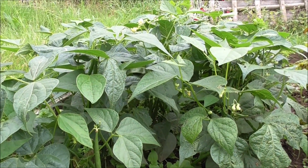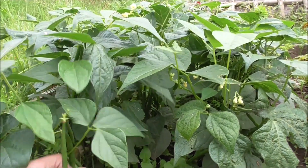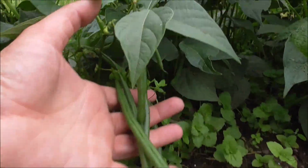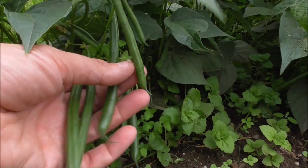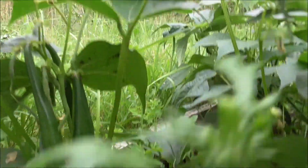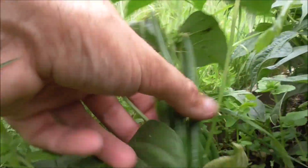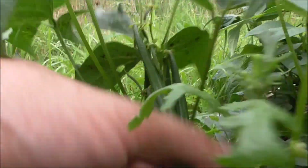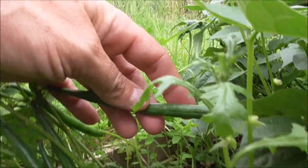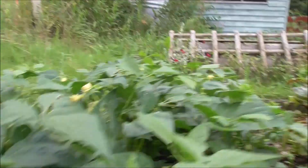These are the dwarf French beans, and as you can see, I'll be taking some of these today. Lovely stuff. You dig around, you can find bunches and bunches of French beans. They're in here somewhere.